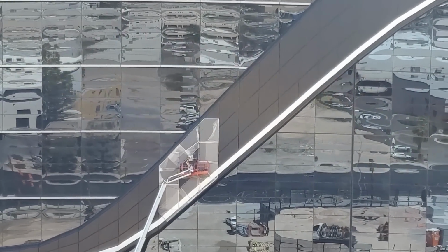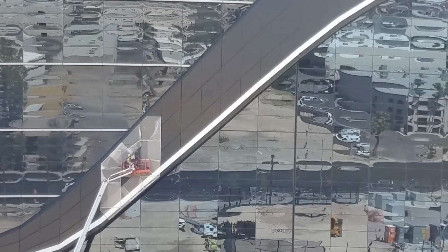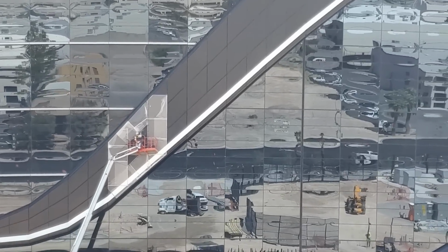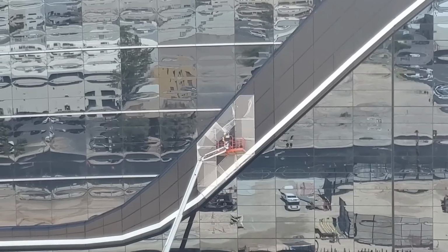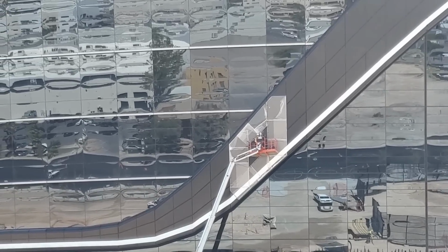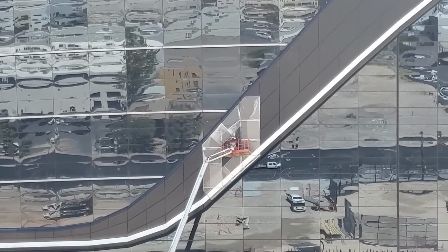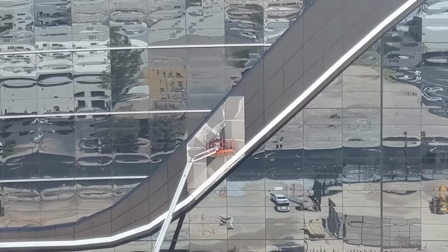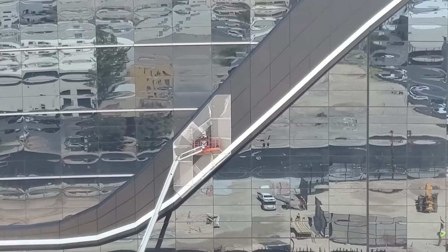Okay, so there's the body guy right now. This is as far as I could go with the gimbal. I can't zoom in anymore, but it looks like he's using a sander and just smoothing out where that little white stripe is in front of him. Okay, so there's how they fix the panels.